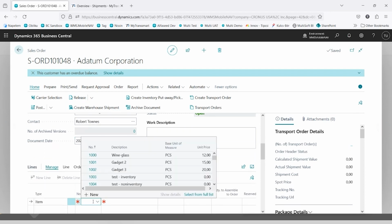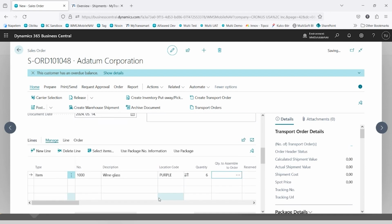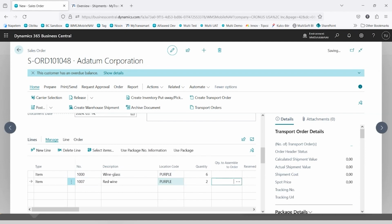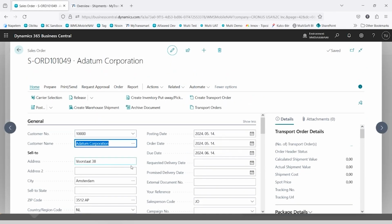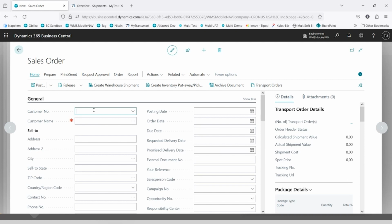So for the first sales order, I will sell some wine glasses, like six pieces, and also some red wines. Let's say 2 pieces of that, and I will release this order. And let's imagine that this very same customer forgot to order something else, so he will create or send a new sales order. So the very same customer, this Atrium Corporation, will create a new sales order as well, because he forgot to add 6 more wine glasses, because he wanted to order 12 altogether. And I also release this. And the last one will be a different customer as a preparation, which will be the Canon Group.